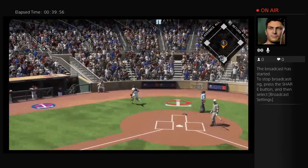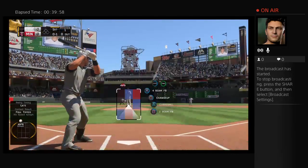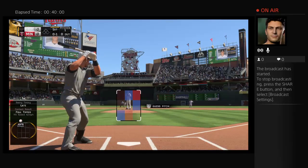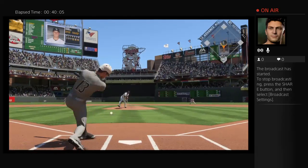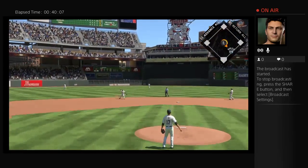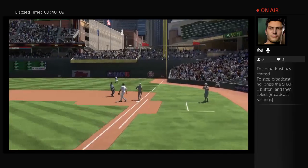And a foul pop behind the plate, and he drops it. 1 o'clock. A windup and the 0-1. Hit hard to short. Escobar fields it cleanly and takes it in out there for the first out.